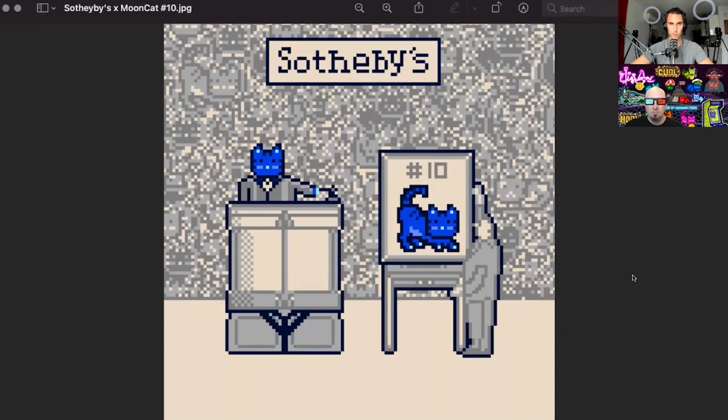Whether that holds some sort of historical significance, I guess will be determined by whoever purchases this item. But in my opinion, I think this can completely change the game, because this item will be stored with MoonCat number 10, which is the 11th minted MoonCat ever, because there is a number 0. So as one of the first ever MoonCats, this item is going to be with it for its entire existence unless there's some future update down the road. And this will probably forever be known as the Sotheby's cat, is kind of how I see it.